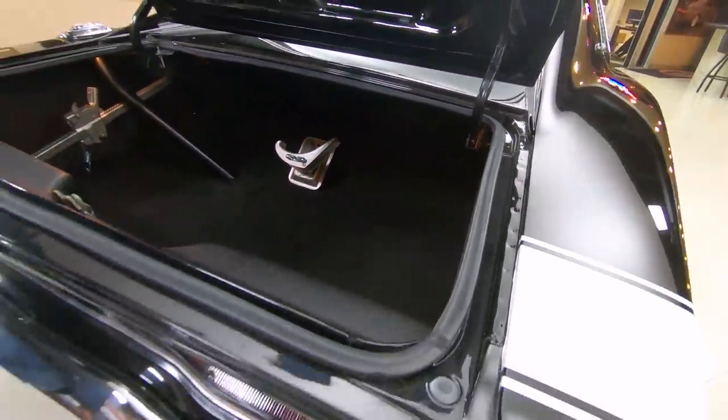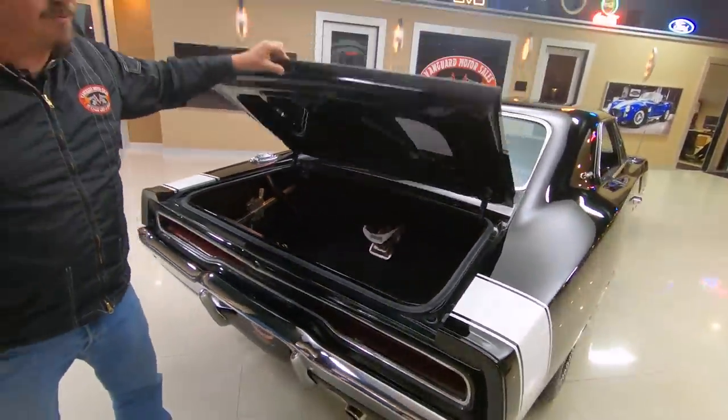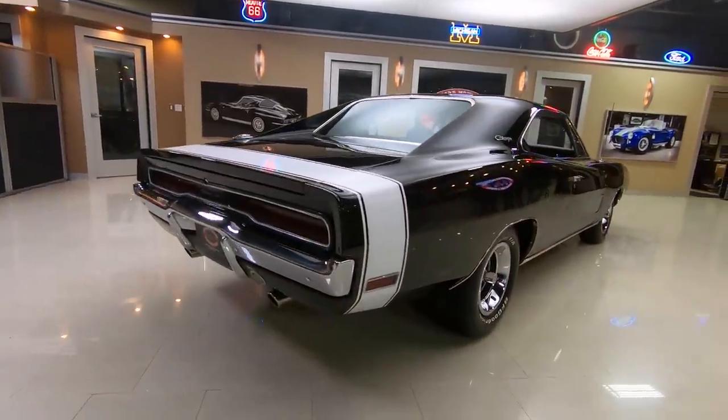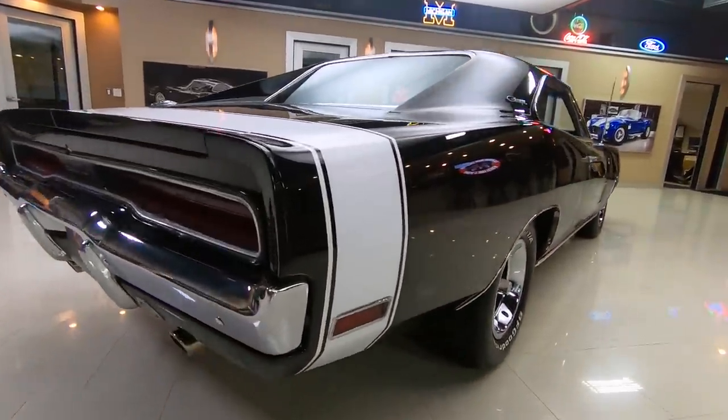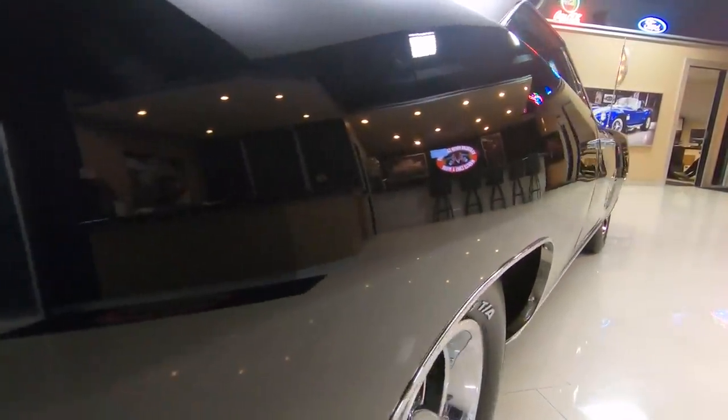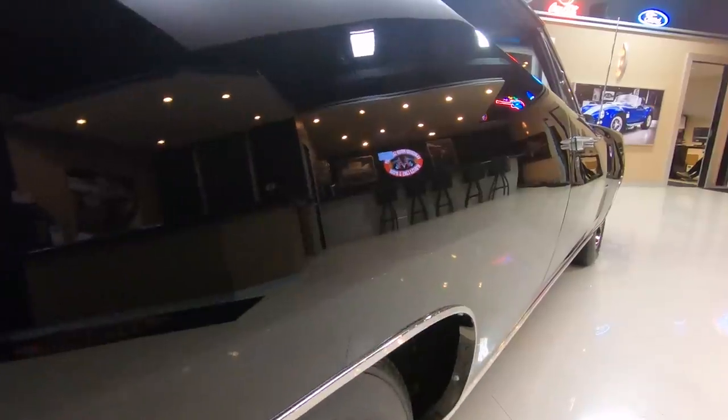And of course, don't forget, they've made just a few movies with some black Chargers in them. Look down the side of this beauty. She's gorgeous.